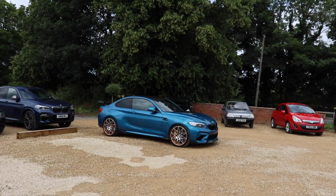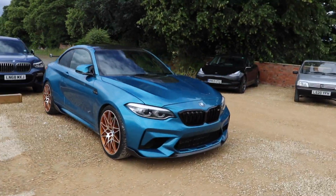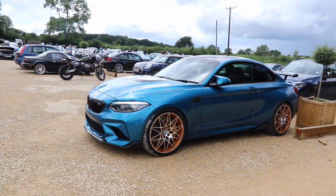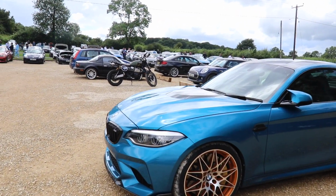Right, I'm going to start right at the back here with the best colour and one of the coolest wheels. They are the M4 GTS wheels, which is the first I've seen. I imagine that's a GTS bonnet as well.